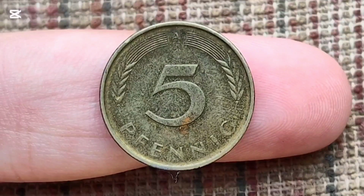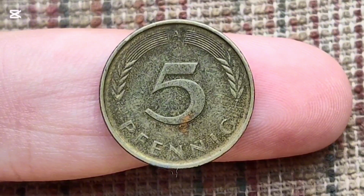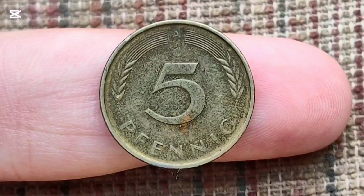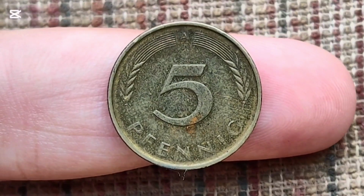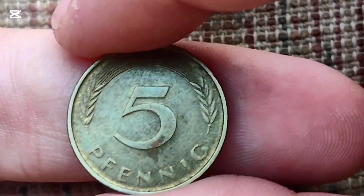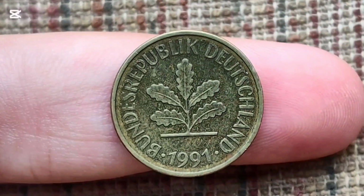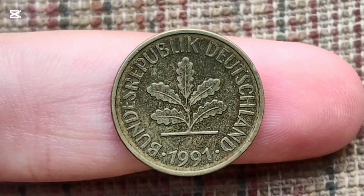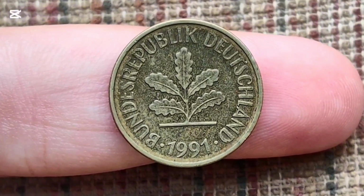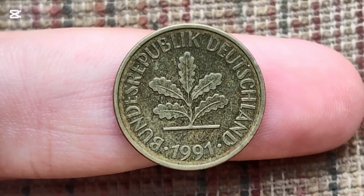Now let's talk about its value. In fine condition, a 1991 5-Pfennig coin can fetch anywhere from a few dollars up to $3,000 on the collector's market. However, coins in uncirculated condition or those with rare mint marks can be worth significantly more, sometimes up to $4,000. The actual value depends on factors like demand, rarity, and the coin's condition. For example, coins from specific mints, or with minting errors, can command higher prices. Always consult a coin expert or collector to get an accurate appraisal.